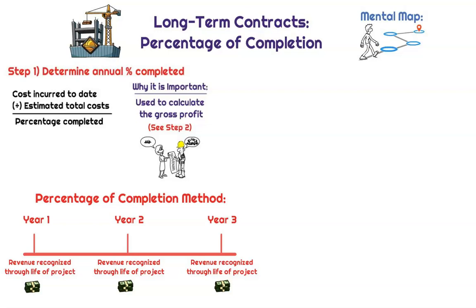Okay, so we're going to calculate the cost that has been incurred to date. So we're going to take all of the costs that are incurred in year 1, and we're going to divide it by the total estimated costs. Right, at the beginning of the project, we're going to estimate how much we think this is going to cost in total. And that cost can fluctuate every year, right? Things are going to change. Maybe we think it's going to cost more in the following year, maybe less. But point being is that it's possible that there's a different denominator in this calculation. Right, so bottom line is that estimated total cost figure can change each year.